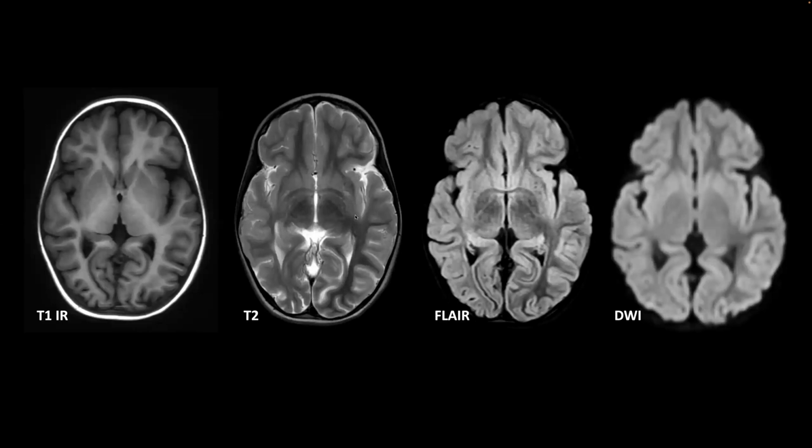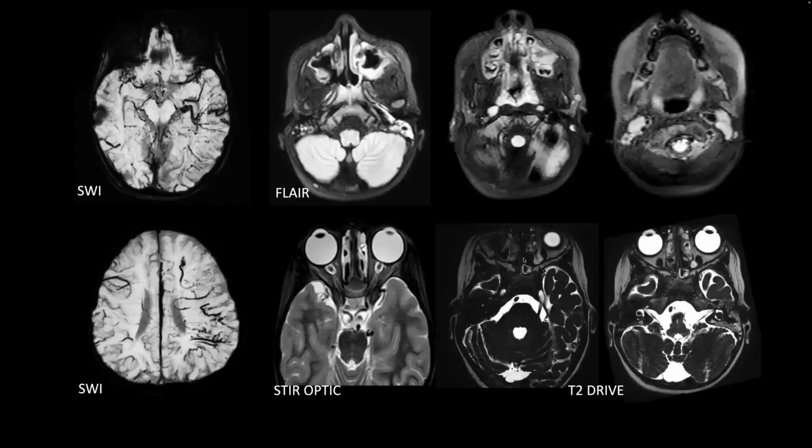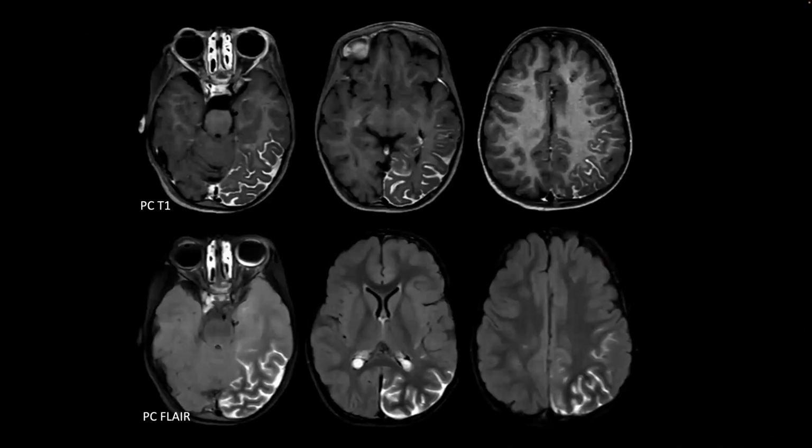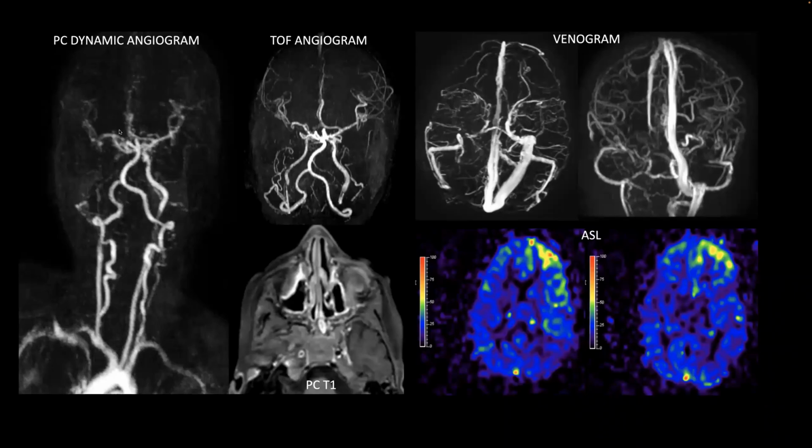hypointensity, subcortical T2 and FLAIR hypointensity, could probably be due to venous congestion because of extensive venous abnormalities in that hemisphere, or it could be ictal, post-ictal, or seizure related. And there is an associated finding of dysplastic distal cervical ICA bilaterally, right more than left. So the imaging features are suggestive of Sturge-Weber.